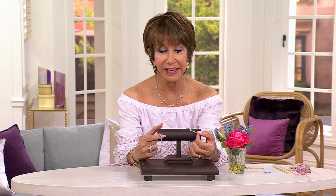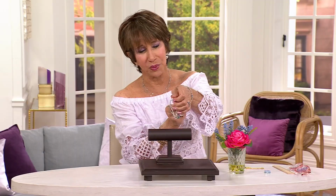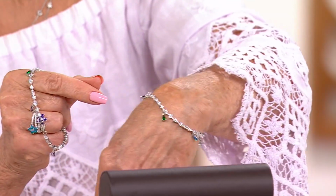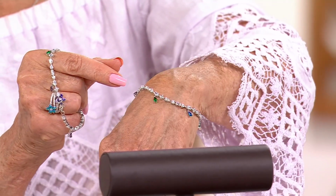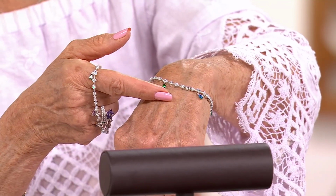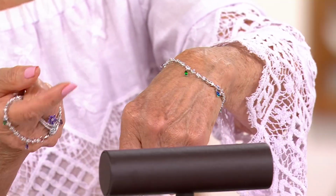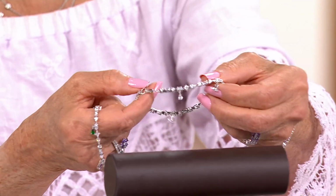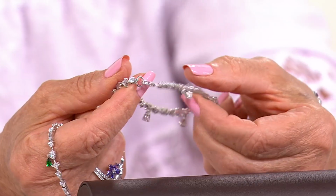There's a lobster claw clasp on this, and it is one of those that sometimes you need help to put it on just because you have to get the clasp into the piece. But you know what? If somebody puts it on, you can keep it on. It's comfortable enough to wear. It's absolutely dainty and beautiful. I would love to see it with a tennis bracelet, love to see it with some other kind of silver bracelet, whatever. Here's the plain. Look how pretty that is. Nothing plain about it. It's just gorgeous.